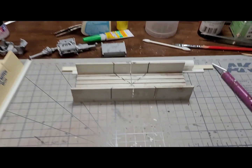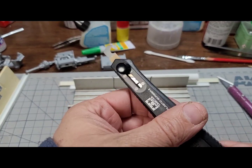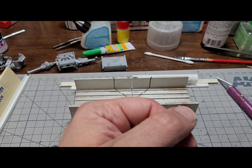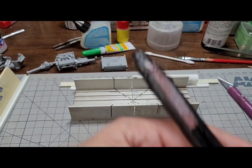They're dangerous. Okay, and of course, one of my recent additions is my Tamiya Scriber, which works pretty dang good, but it can jump out of shallower door lines and trunk lines and scratch stuff for you.